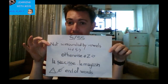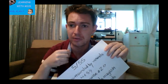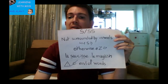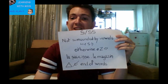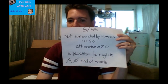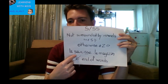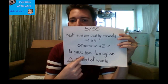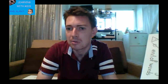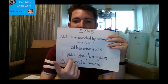S is pronounced S, but sometimes pronounced Z. It depends on the configuration of the word. When S is not surrounded by vowels, it is pronounced S. Otherwise, it is pronounced Z. For example, la saucisse means the sausage. You see here, S is not surrounded by vowels, because it is at the beginning of the word, so pronounce S. But here, we had to put two S's, otherwise it would sound like a Z, and that doesn't exist in French, it doesn't mean anything, so to make it sound S, we put two S's, la saucisse.